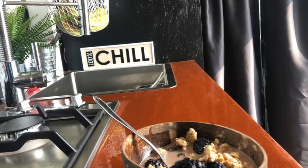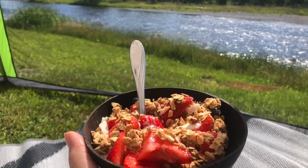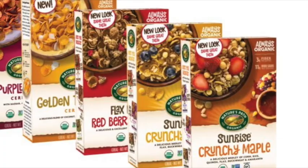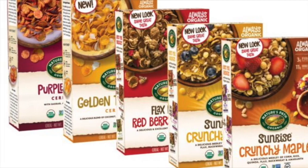A quick and simple breakfast that I like to make in the van is just cereal with fruit and with either soy milk or almond milk, usually chocolate. This is one of my favorite cereal brands. All of the flavors I tasted were really good.